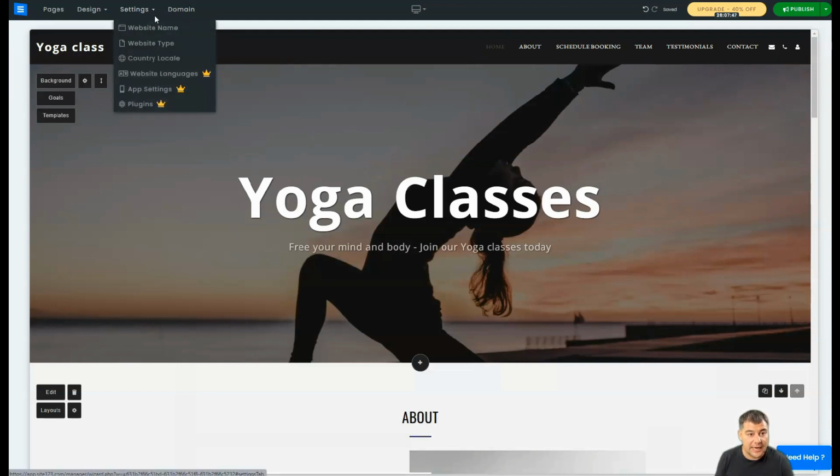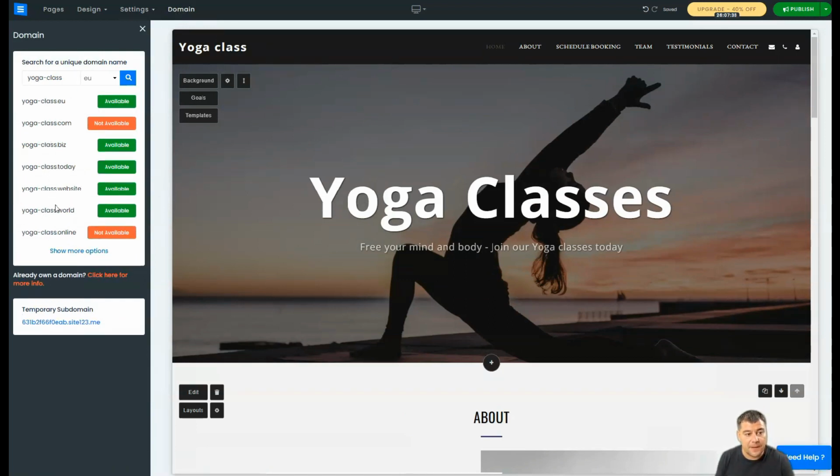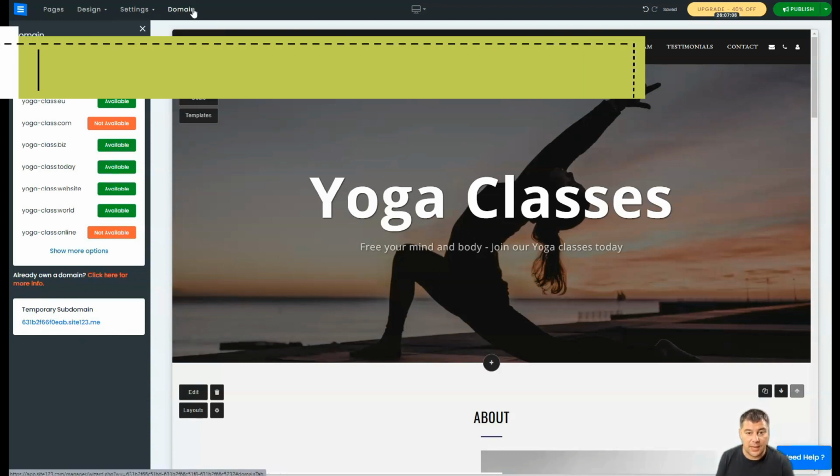Also, you do have settings, website name, type, country, local, and paid options like website languages. And of course, you can connect your own domain name to be more visible and to be higher in the search engine results. This will affect your business for sure. Your website will be more trusted by visitors, because right now we have such a temporary subdomain that looks like just numbers and letters. So definitely a domain name will help you a lot.